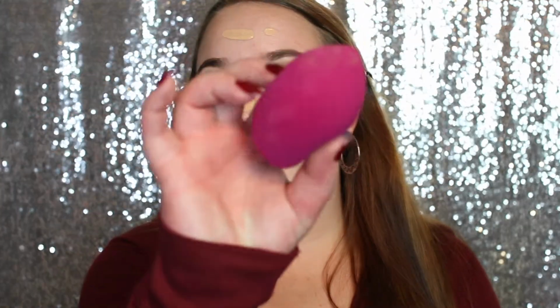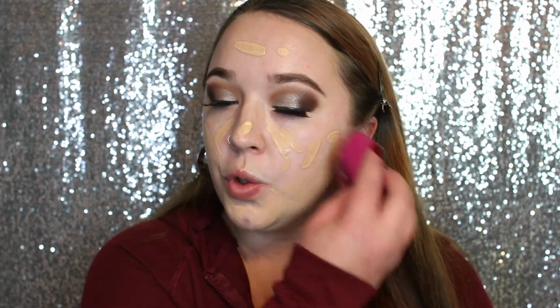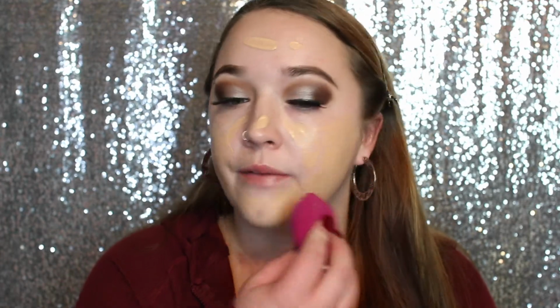Before I take my e.l.f. Total Face Sponge to blend that in. And you guys, let me tell you, this e.l.f. Total Face Sponge was probably the best $5 I ever spent on makeup.